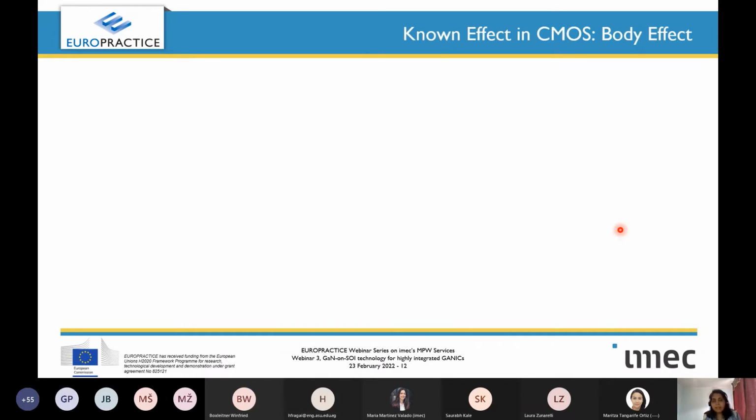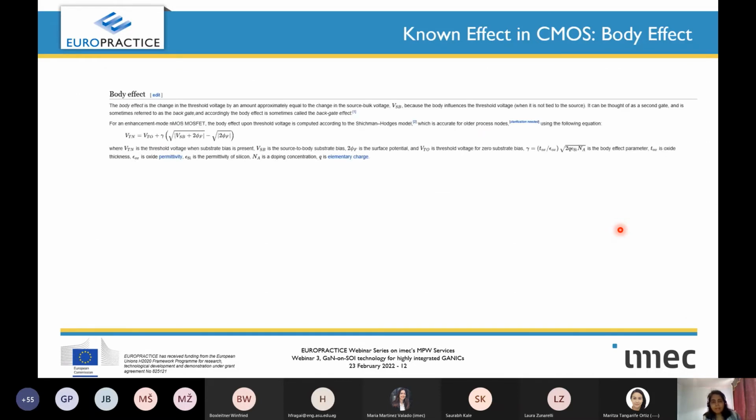Now, the technological problem. Let's start with a known effect in CMOS, that is the body effect. What is the body effect? It is when the source and bulk potential are not zero. If there is a difference between the source and the bulk potential in an NMOS, let's say, then it influences the threshold voltage, and you can see in the equation how it has a positive impact and changes the threshold voltage. Now the threshold voltage should generally be influenced by the gate only, but we also see another influence there. So we call it a backgating effect.